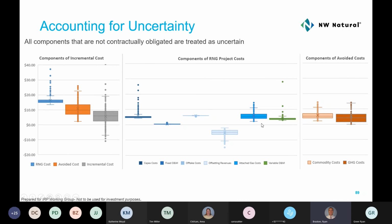There is, of course, risk, and this is something that's evaluated very carefully by the renewables team, including the output of the project and those different cost streams that make up an RNG project. So all these things, you add up all these, subtract all of these out, and get the incremental cost, and that is quite uncertain. And we use a risk-adjusted metric, which penalizes all of it for being risky.